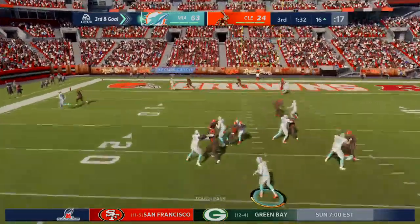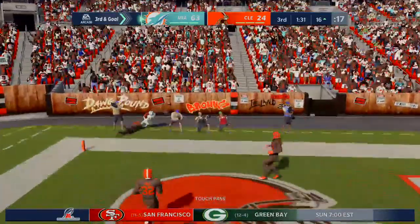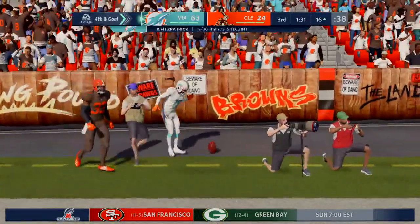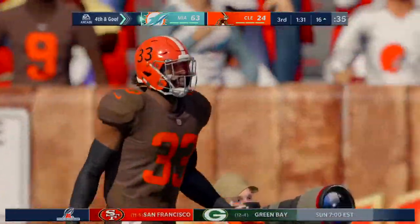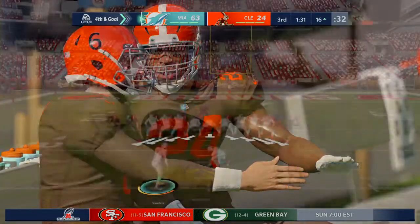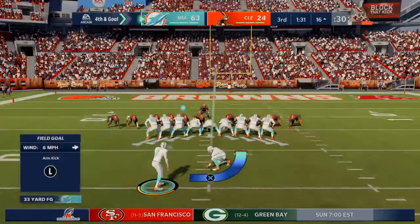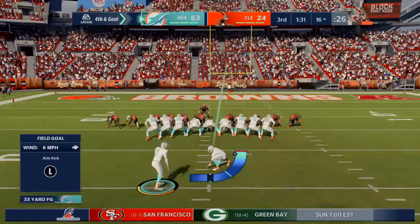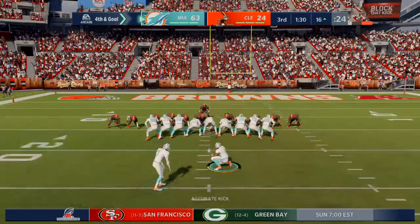From the gun, Fitzpatrick. And that is caught, but the back judge right there to say incomplete. Incomplete. After what they faced during this game where they've given up a ton of yards downfield, there has to be a measure of revenge right there for the secondary. They've been shredded throughout the game and finally forced an incompletion.